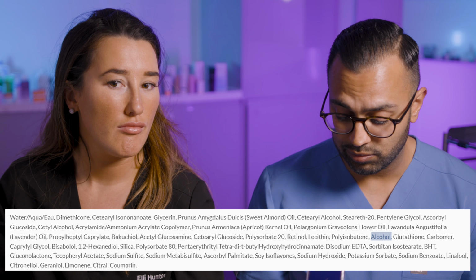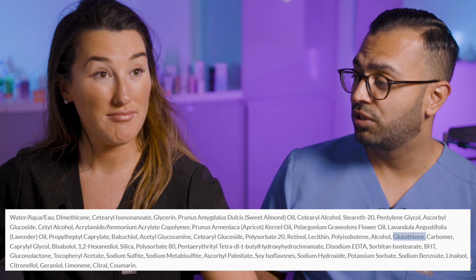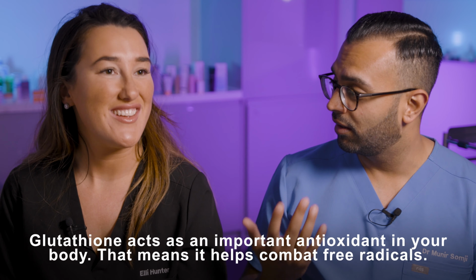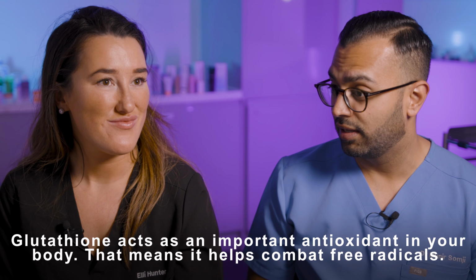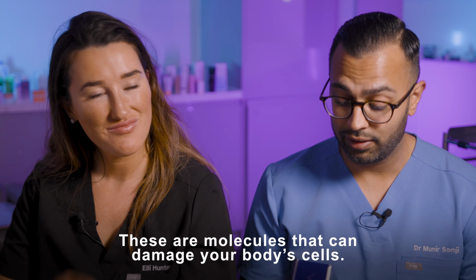And what's really nice with this product is you've got a few great ingredients. So you've got glutathione, which we do in IV drips at clinic, and that helps with brightening, improving the tone of the skin. So like you said, lovely glow with that. Yes, glutathione is a fantastic ingredient that's over here.